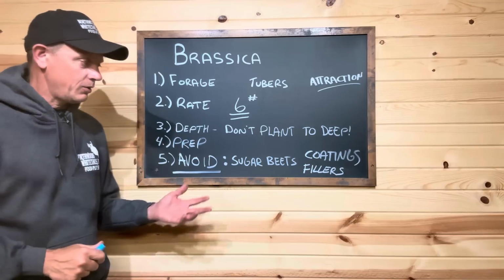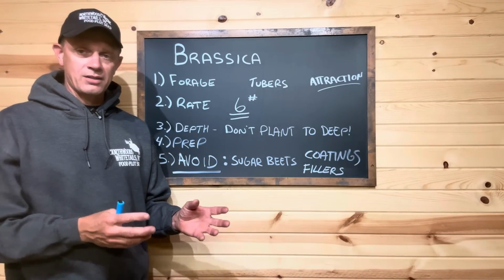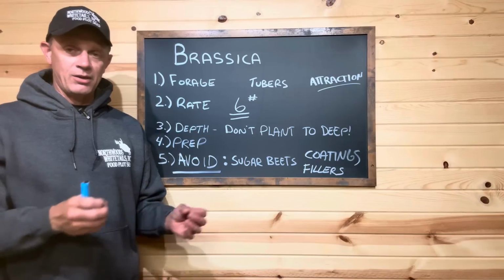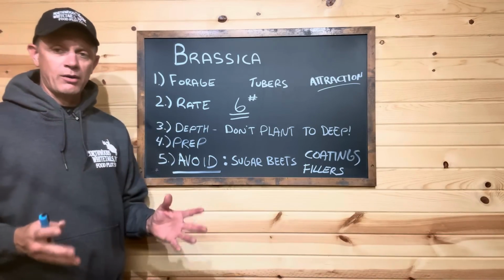Okay. Now we're going to do a YouTube video maybe next week. I'll show you the actual process that I did when I was planting this. But today we just wanted to talk about planting brassica and what to look for. So that is how we recommend it.